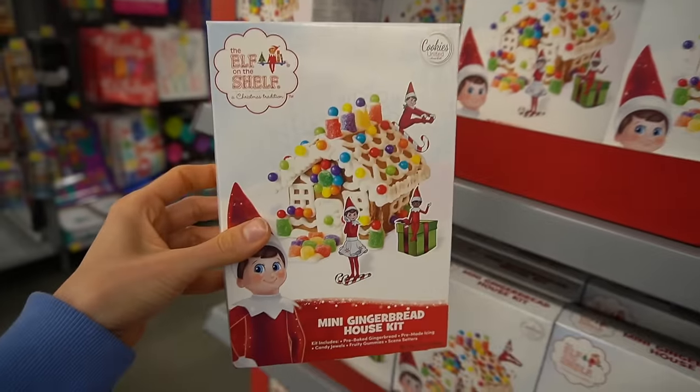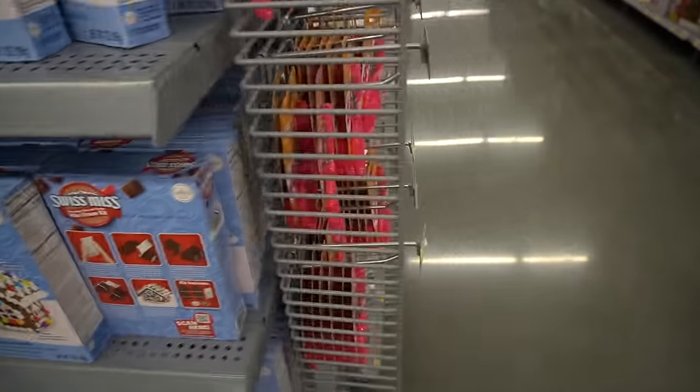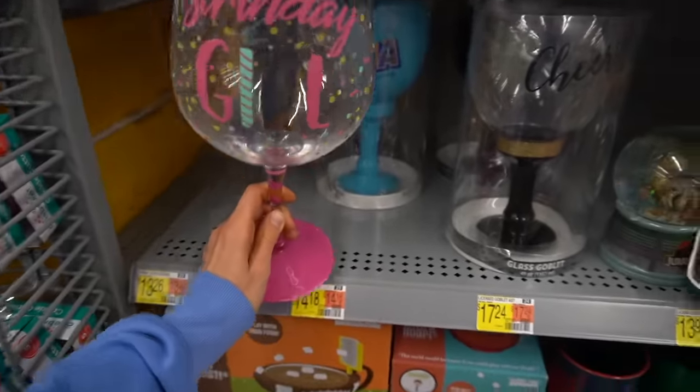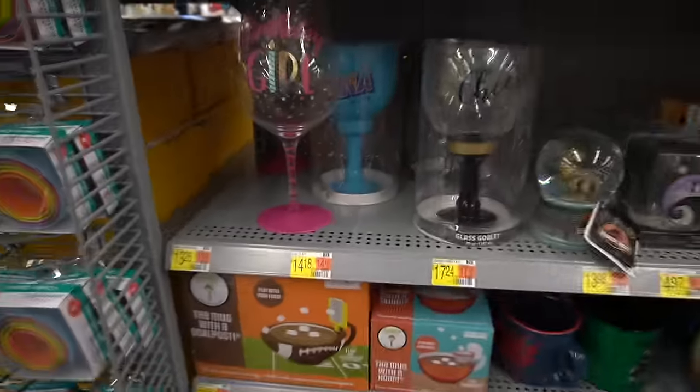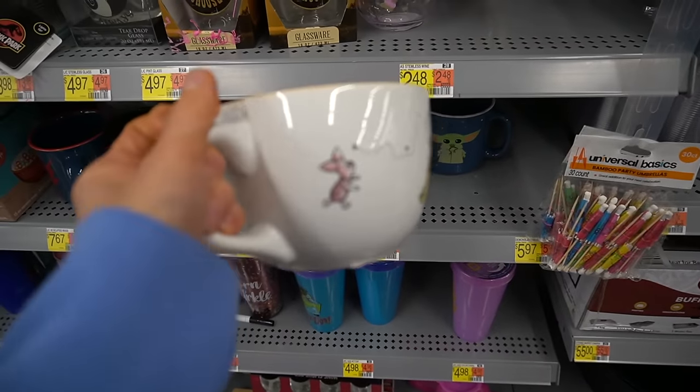The Elf on the Shelf, $7. They're always fun to put together. I kind of like this. If it didn't say birthday girl, it'd be fun to drink your beverages out of. A little Winnie the Pooh mug.